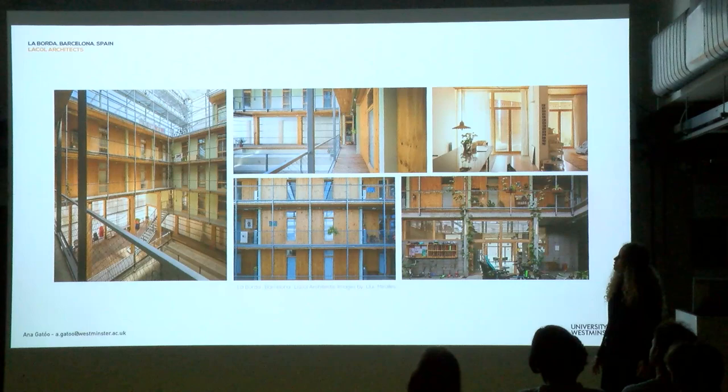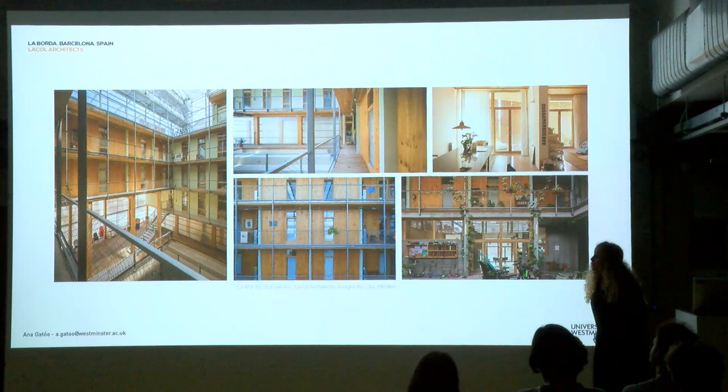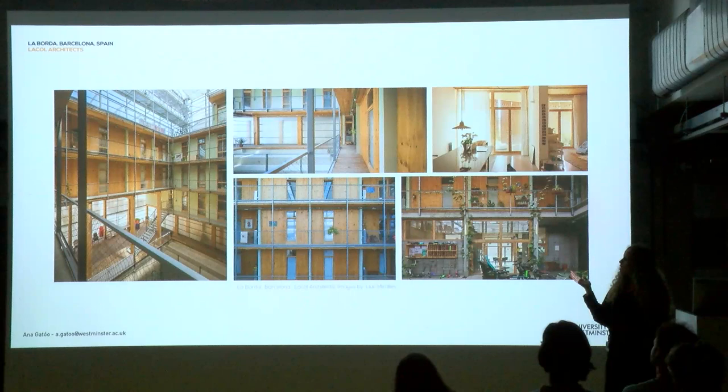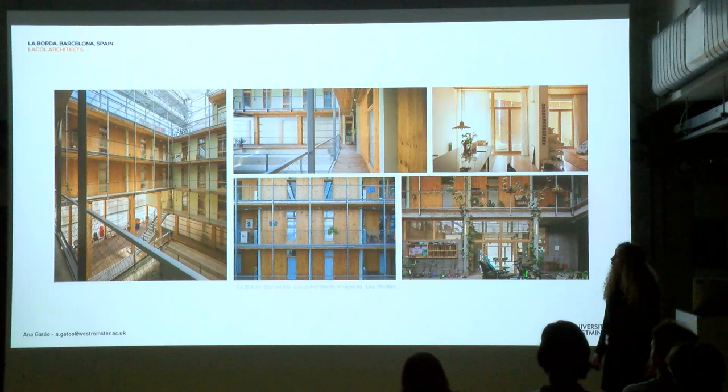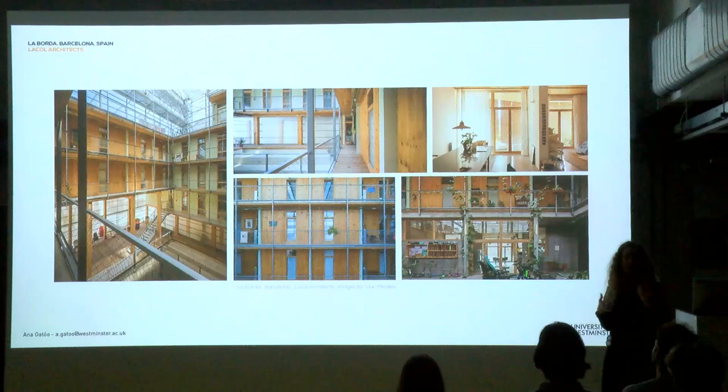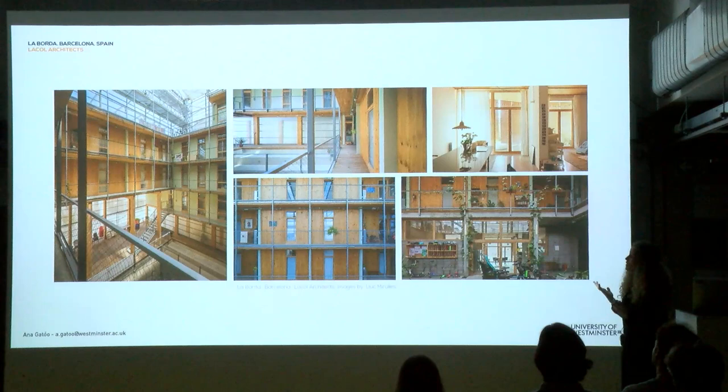It was built a few years ago by La Colle Architects in collaboration with the residents of the space. And something, it was the tallest engineered timber building in Spain at the time. I don't know if it still is. And one of the things that make this building very interesting, apart from the fact that the architects designed it in collaboration with the residents, is that they have something called the right to use. So basically, you own the building collectively, but you have the right to use your home.